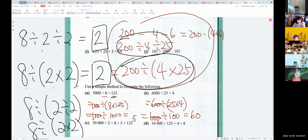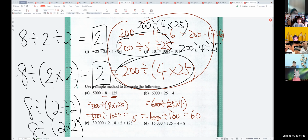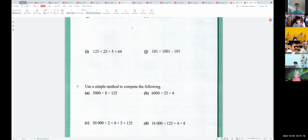You say, 哎呀，老师，I cannot remember. So 200 divided by 4 times 25, right? Okay. 还是 200 divided by 4 divided by 25. 怎么办？你拿一个小一点的数字试试看就行了. Understand, Enzo? Understand, Brandy? Okay, so this is because the formula is very easy to forget. That's true. Just always use a smaller number.